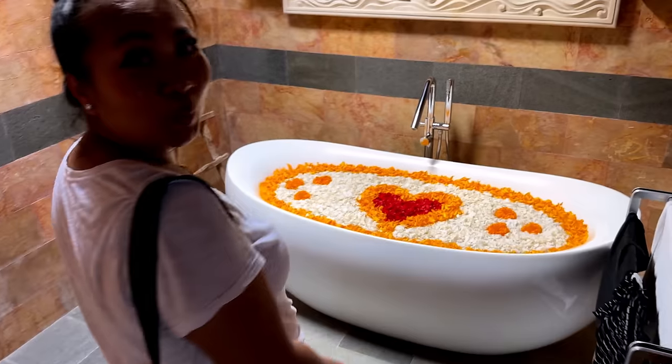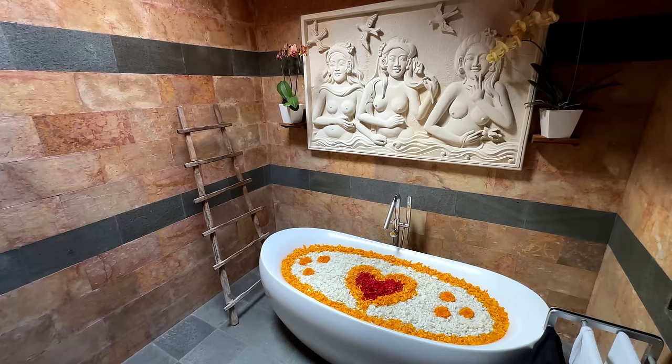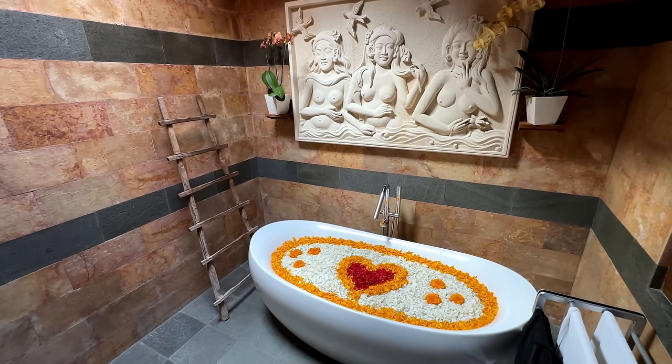Whoa! They did the tub too? Wow, yeah. Look at that. I like this one.